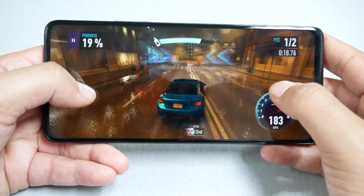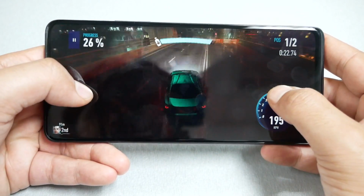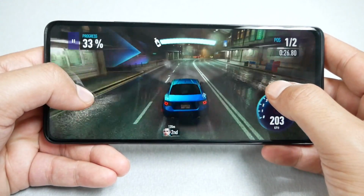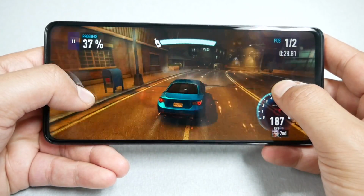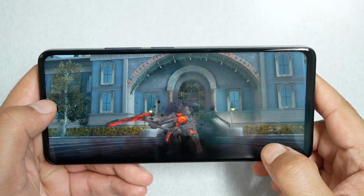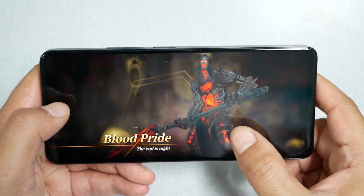Playing video games such as Need for Speed or Subway, I didn't notice any problems, no frame drops. Seems like everything works flawless with no issues. I tried Devil May Cry, which requires more processing and more graphics. It seems like the performance is not what I would expect from a phone within the same range of price.